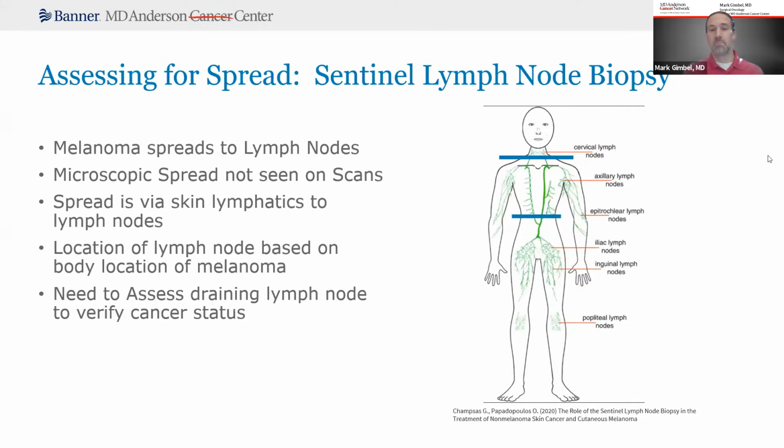Well, there's essentially three different lymph node basins on the body where the melanoma is going to drain to. For the head and neck, the lymph nodes run along the jugular here. We call these the cervical lymph nodes. For the upper torso and the arms, the lymph nodes are in the armpit, and these are the same lymph nodes that breast cancer would travel to. And then for the lower torso and the legs, the lymph nodes are in the groin.